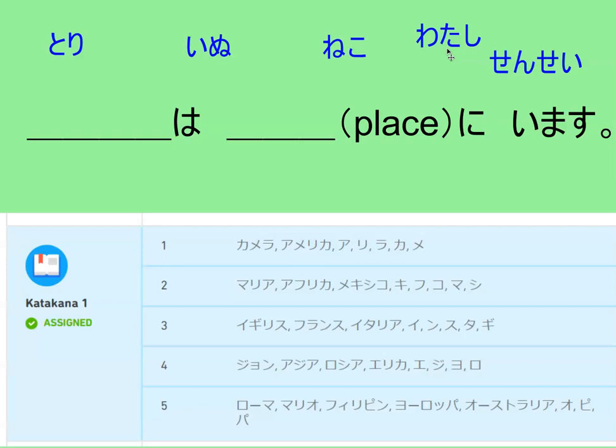Okay, so your assignment for today is I want you to start playing around with this. You now know these words. You know tori, you know inu, you know neko, you know watashi, you know sensei. We can plug them in. Sensei wa Mexico ni imasu. Tori wa Igirisu ni imasu. Okay, so just start plugging in.